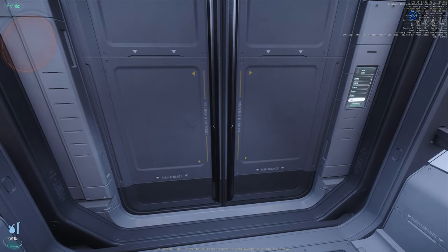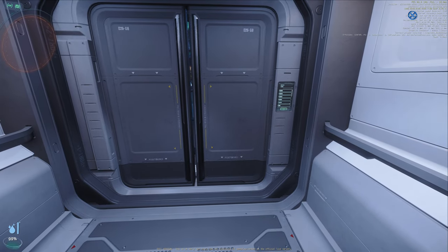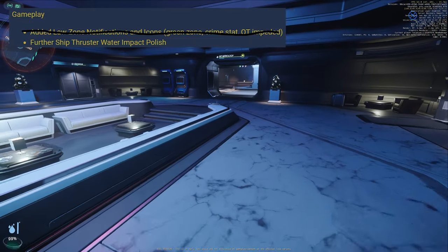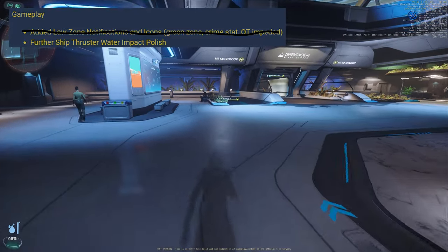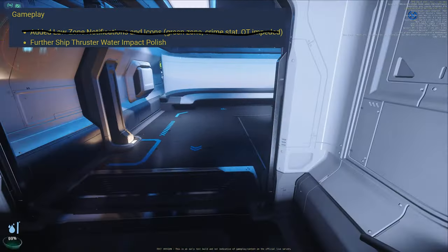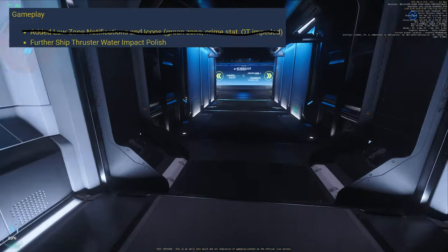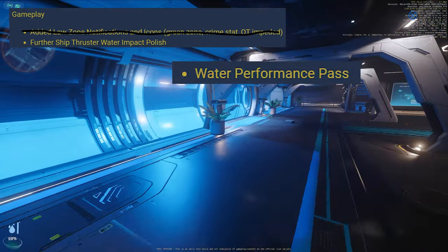How may I help you? You see all these patch notes say about water polish. This one, the first one, says further ship thruster water impact polish. What does that mean? It means when you fly the ship passing through water at a low altitude, you see the wake of the water, you know? Oh, the water interaction with the wind. Right? So water performance pass.